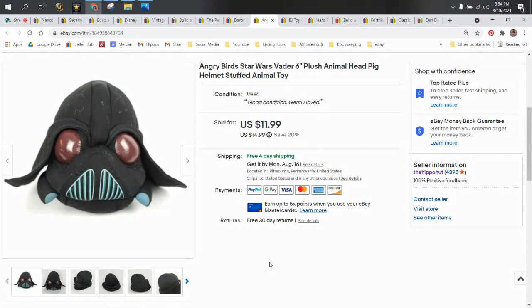The bigger ones, like in the bomb, the ones from Rio, the more unique characters, those are going to sell faster and they're going to sell for more money. So you can be picky and choosy when you do Angry Birds. You can comp them before you source them. Personally, if they're under $1, I still grab them all up anyway. They're easy enough to list, and they do sell.